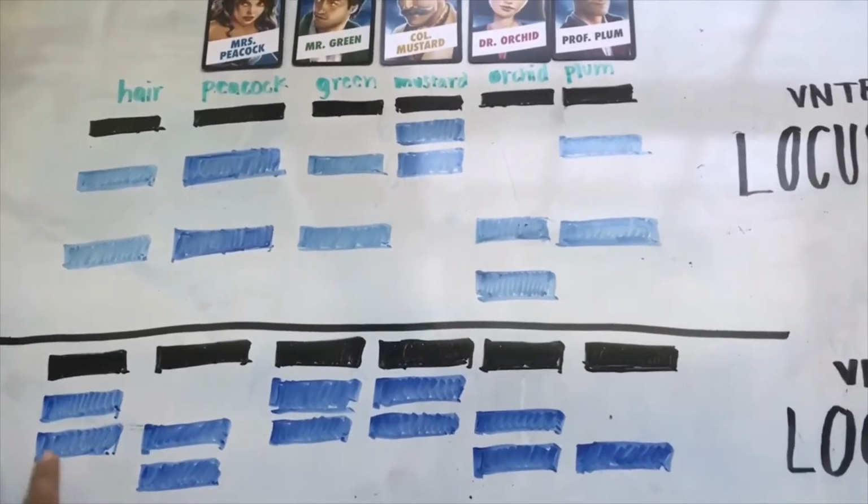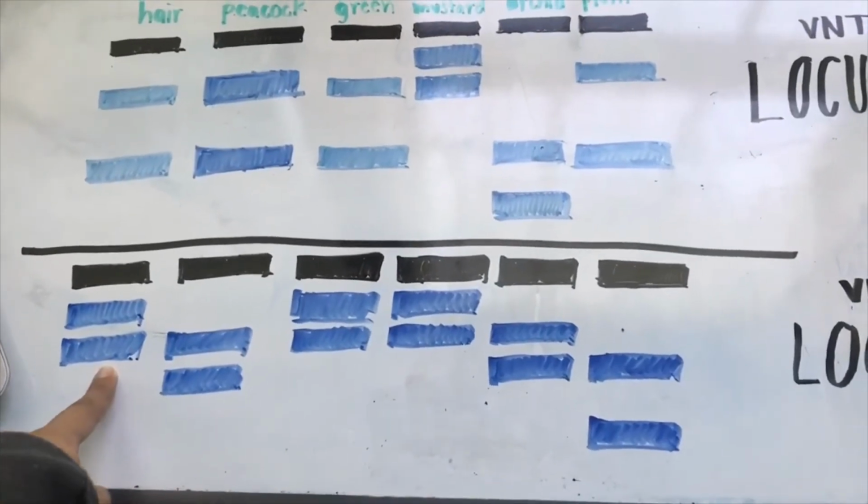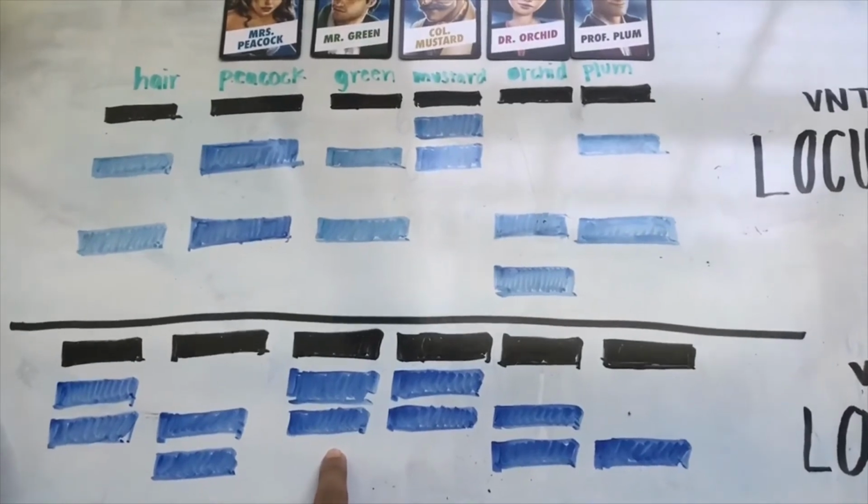Just to be sure, though, let's check Professor Plum, and his bands are not similar to the bands on the hair. So therefore, we can conclude that Mr. Green is the murderer in this case.